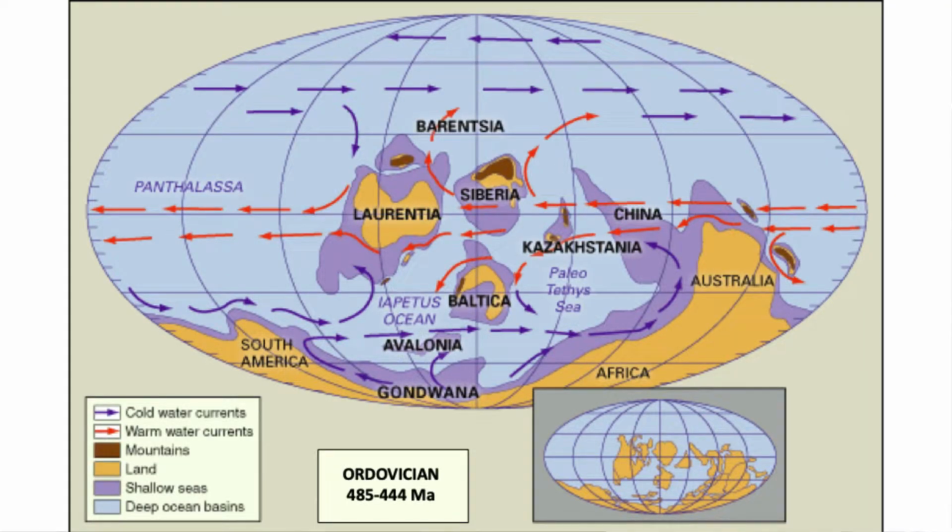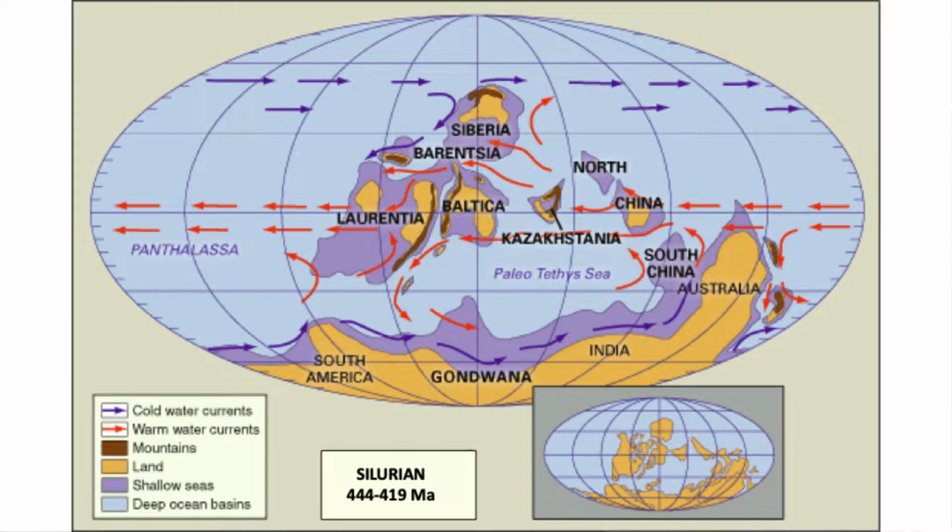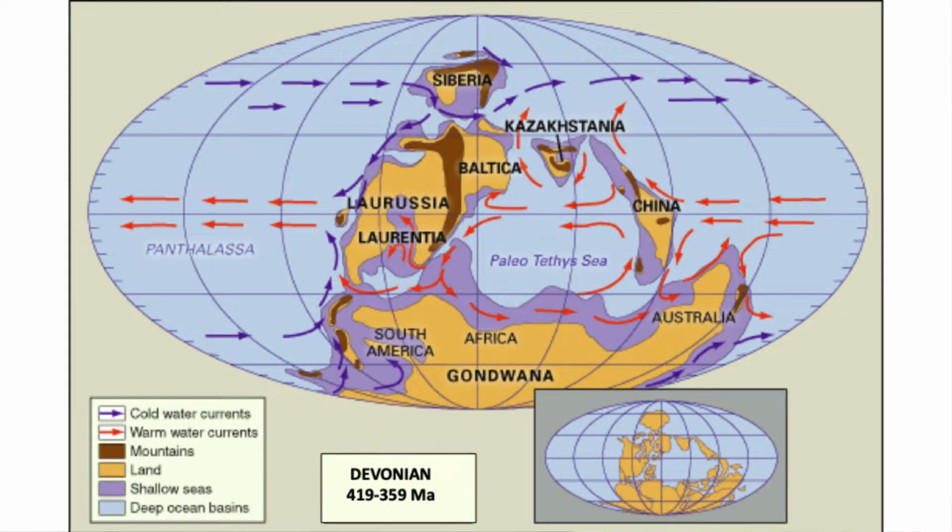Here's what the times look like back during Ordovician time. Here's what it looked like during Silurian time. And here's what it looked like during Devonian time. What you see here is a progression of the Paleotethys Sea closing up. There is a convergence on the east margin of Laurentia, with Baltica coming in, with Siberia having already drifted away. By the time you get into Devonian time, there are collisions going on all around the periphery of Laurentia, or what we today regard as North America. That's the old name for the continent before it really became North America.